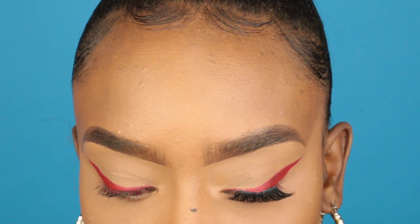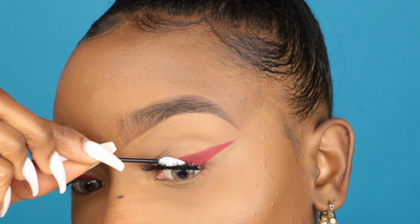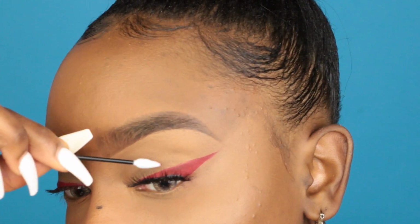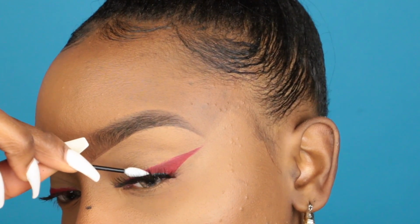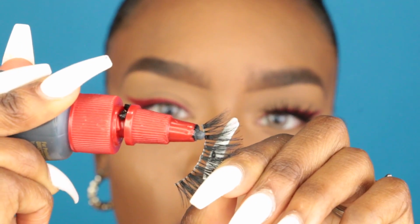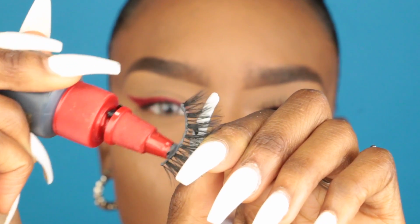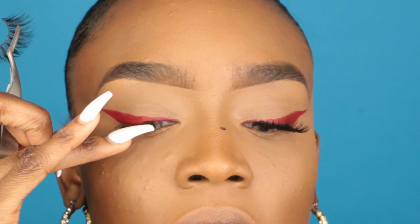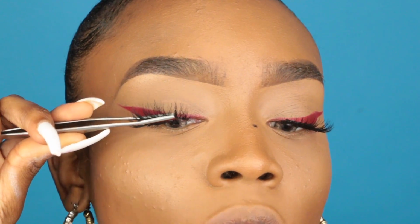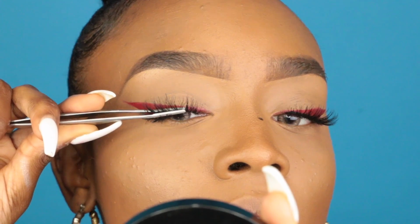And then get your handy dandy Q-tip and wipe away some of that excess glue. Place the glue on there like this. You don't have to let this glue dry. And then I'm going to look down so that I can see the base of my lashes, hold my lash up, and place it right there.